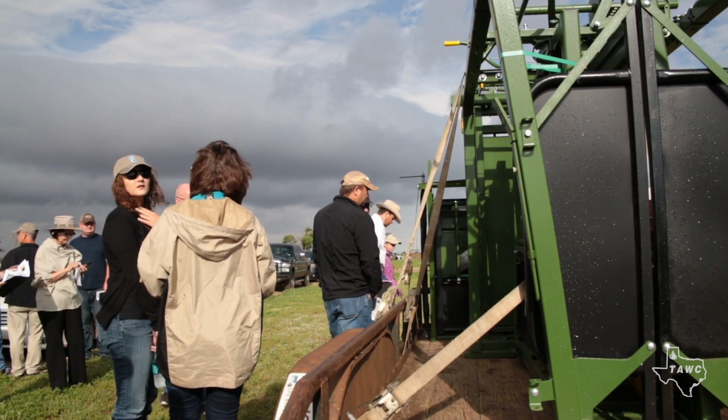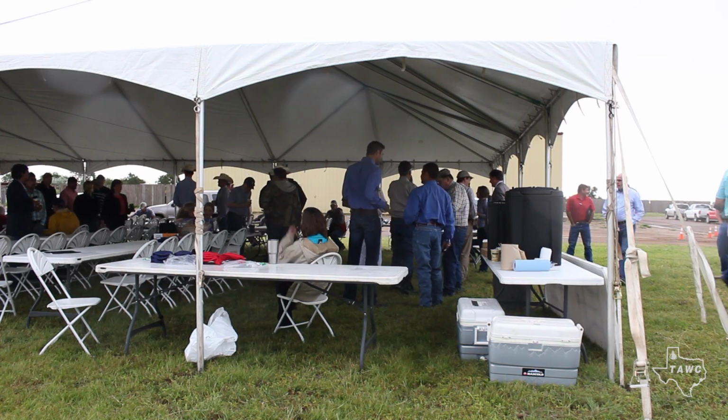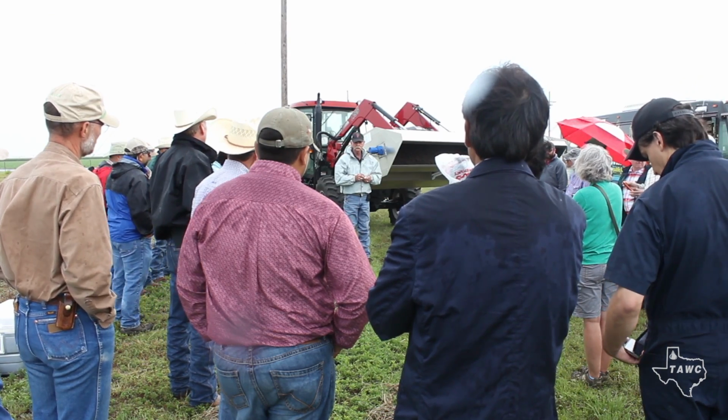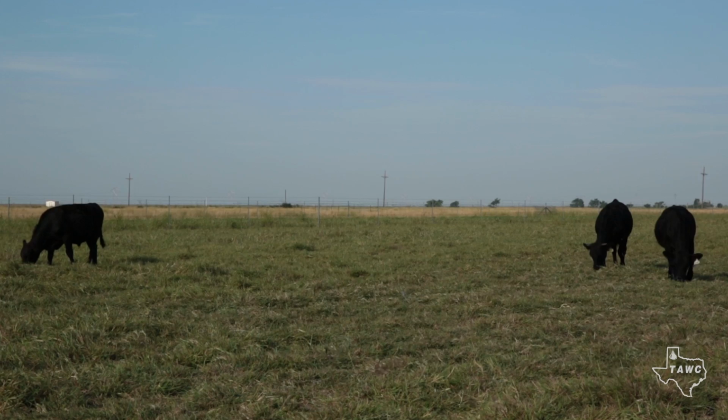The research and demonstration projects have already started to make a difference in the farming community. TAWC and SARE hosted a field day demonstrating how their methods have not only helped conserve water, but also improved soil health and forage production for cattle.